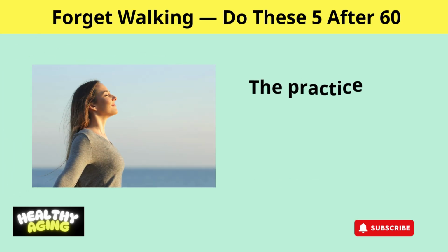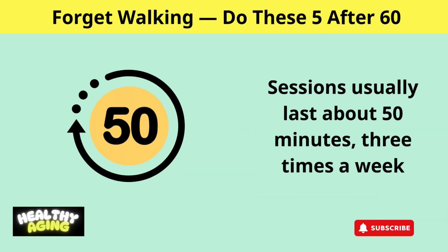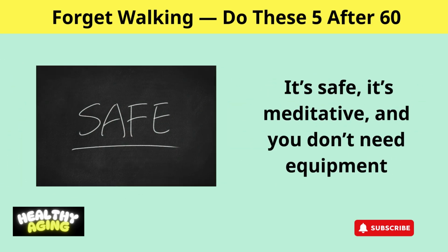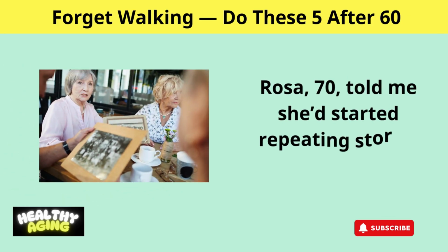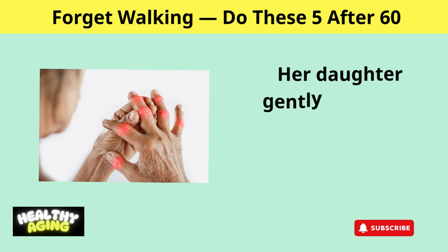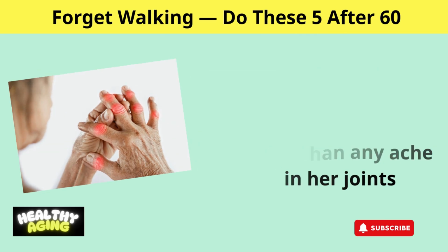The practice itself is gentle, slow, flowing movements, deep breaths. Sessions usually last about 50 minutes, 3 times a week. It's safe, it's meditative, and you don't need equipment. Rosa, 70, told me she'd started repeating stories without realizing it. Her daughter gently pointed it out. That scared her more than any ache in her joints.